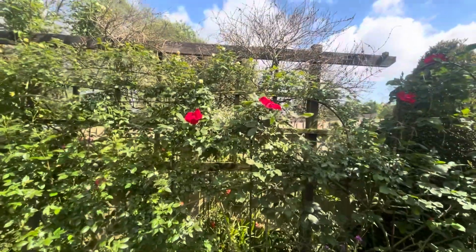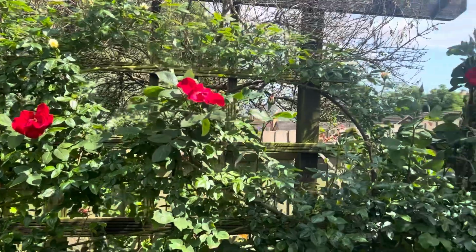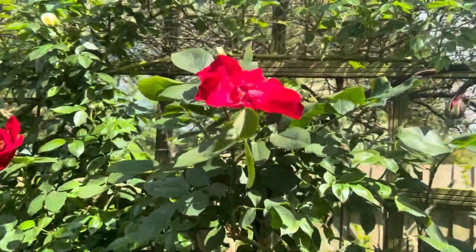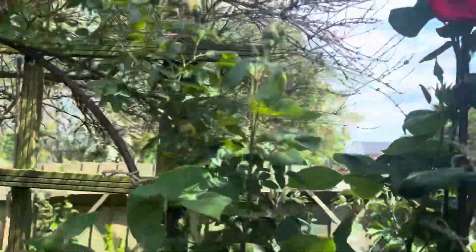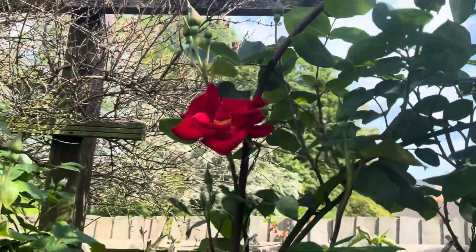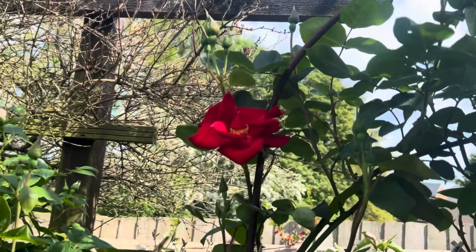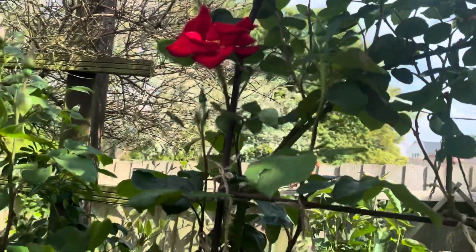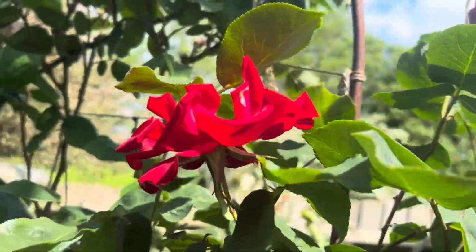This is Altissimo. This is the rose that I did the notching on. So it's a single, doesn't have any scent, but it does repeat extremely well. That flower there is actually on one of the notched stems that came up, and the others are doing well, so that's another one, but anyway, it's all doing very nicely. Let's have a little walk round here.